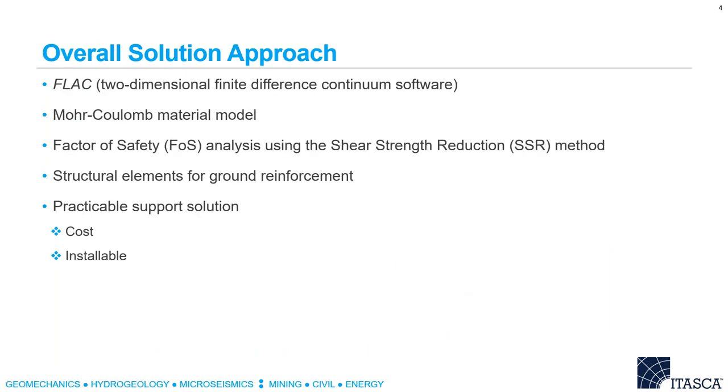The way we started solving the problem was using FLAC, which is Itasca's two-dimensional finite difference continuum software. We used a relatively simple material model, which is Mohr-Coulomb, because those were the properties that were available, and for a first go, that was good enough. The factor of safety analysis done in this finite difference software is using the shear strength reduction method, which is different from the limit equilibrium method. And I'll talk a little bit more about that too. For ground reinforcement, we use structural elements that I'll also talk about, and the end goal we had was to have a practicable support solution. So in terms of cost, and also it should be installable.